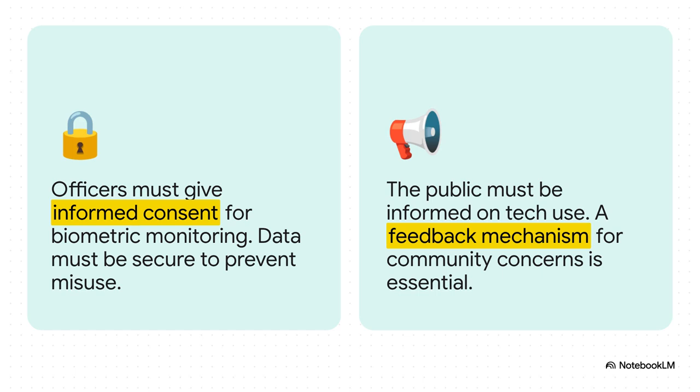On one side, you have officer privacy. The plan says they have to give informed consent for things like biometric monitoring. But on the other side, you have public transparency. The public has to be told how this tech is being used, and there needs to be a real way for them to voice concerns.